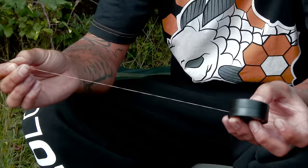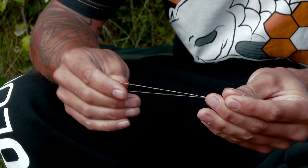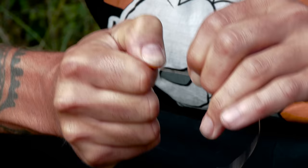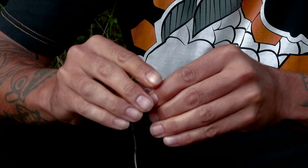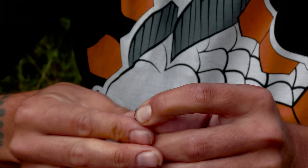Just going to take a piece out, like 30, 40 centimeters. Double, strip to half. As you see, it's very tough. So I've got the tough part and the supple part. Just going to make a small loop for the hair. And we don't use a stopper because we put the maggot ring into the hair. Just a small one. Bit of moist. Cut off this section.